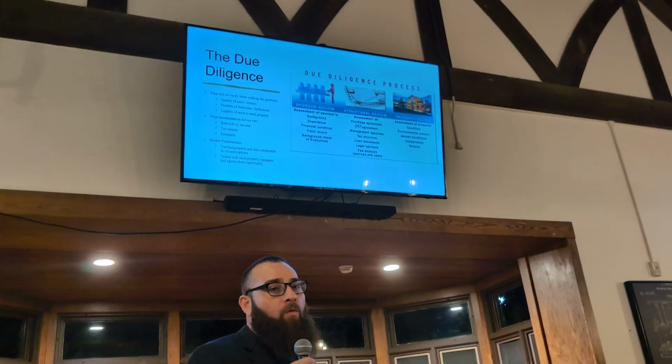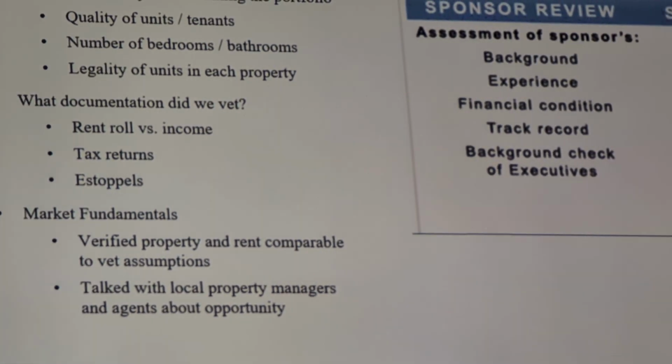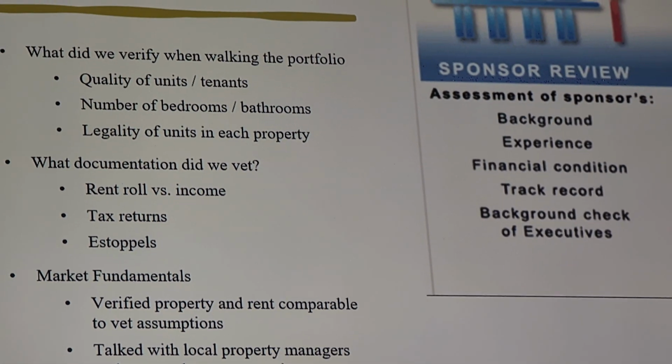So it's very important to verify the number of units, because a lot of times maybe units have like a double living room. They can turn into another bedroom with a simple wall and a door, right? So definitely keep track of that.